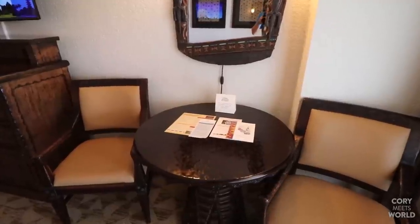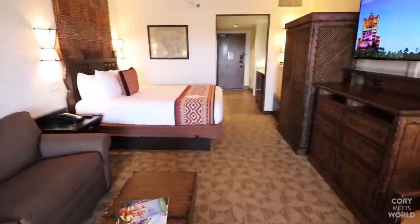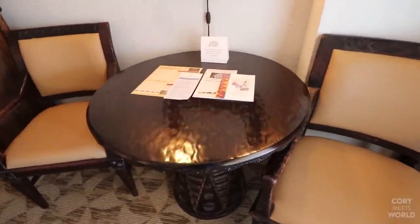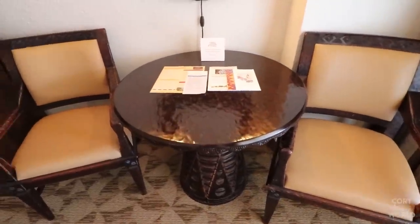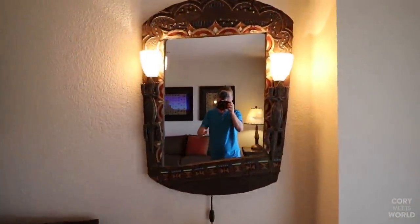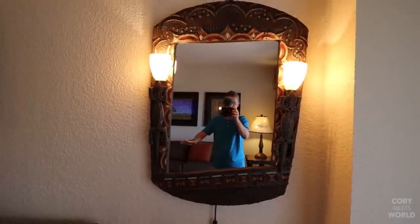Over here across from the couch is this little sitting area with a table and a couple chairs. There's no desk in the room, so this is kind of the equivalent of the desk area and gives you a place to sit and do some work if you need to. Hopefully you're not doing work on vacation, but also have a cup of coffee, some food. And there's this mirror up here. Again, beautiful design. The details in this mirror are really, really nice, and it just goes along with the theming of all the rest of the furniture in this room.